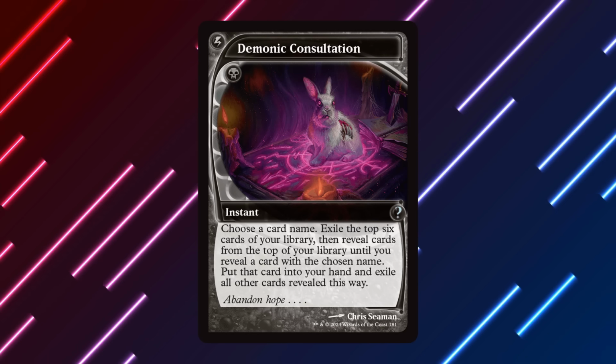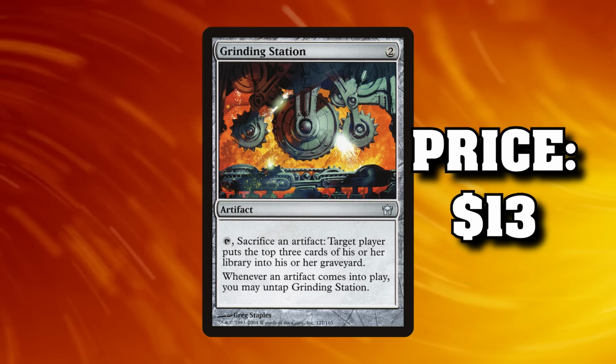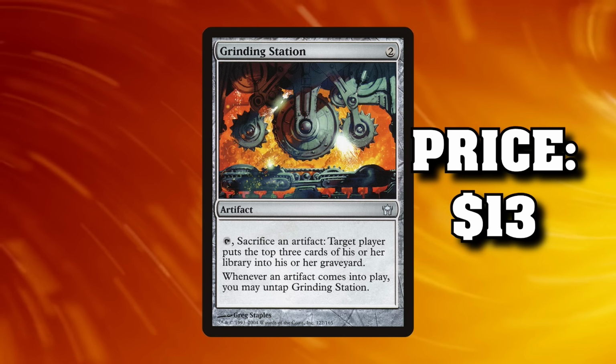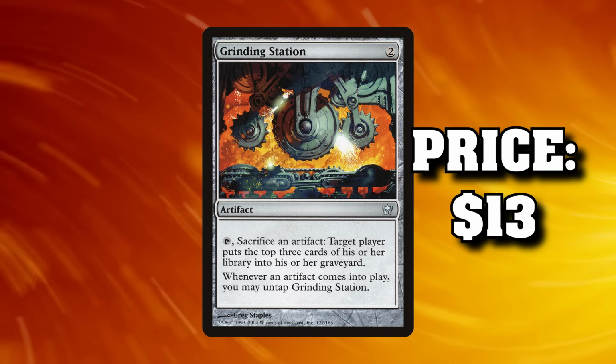Either way, Demonic Consultation is an expensive uncommon, but I think I would have guessed this card wouldn't have been reprinted at uncommon today. I would have assumed this card would have been reprinted at a higher rarity, like rare, for example, but in Mystery Booster 2, it is uncommon. So, yeah, card's not a rare. Grinding Station, Mystery Booster 2 copies around $8, but it's $13 for 5th Dawn version. This is a combo wombo commander card, and if you've got foils, they're like $100. If you've got 5th Dawn, it's pretty crazy. Either way, this is a very expensive uncommon that, you know, Commander decks want.